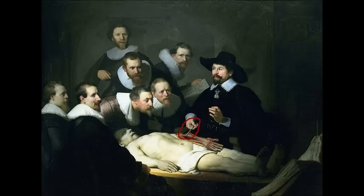But I think here's maybe the key to the riddle of sorts: these two men in the front. Like I said, the two people who I think are doctors. Notice that this guy here on the left is staring at Dr. Tulp's right hand, pulling on the muscle. The other guy is staring at Dr. Tulp's left hand, flexed at the proximal interphalangeal joints. So what's going on here is we're seeing two different things happening one after another.